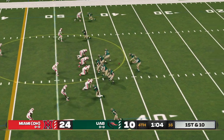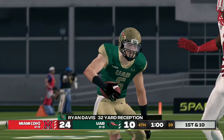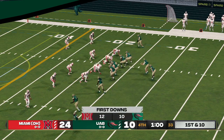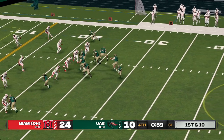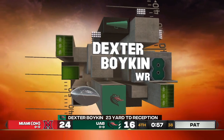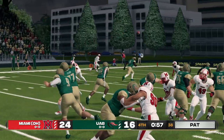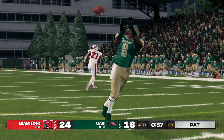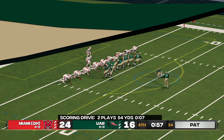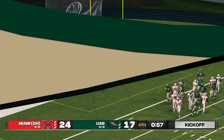Just over a minute left. He's going right. UAB will take their first time out of the half. Now it's first and 10 with the defense trying to regroup after giving up the big pass. Fires quickly. Touchdown. And that touchdown gets these guys right back in the game. We're looking at a one-score ball game now. The extra point.